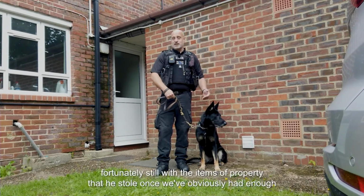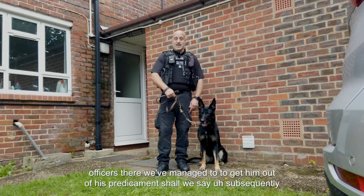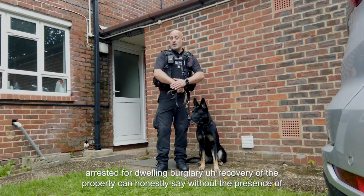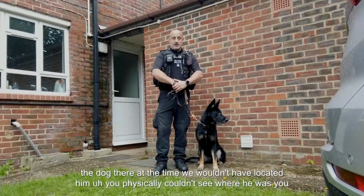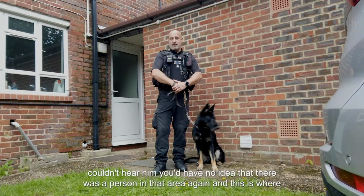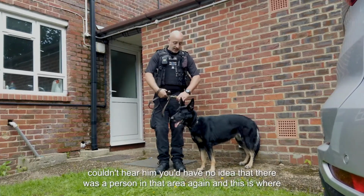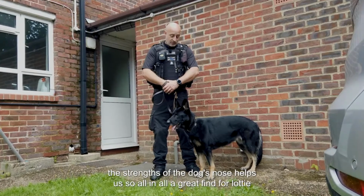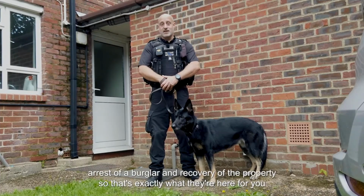Fortunately, still with the items of property that he stole. Once we've obviously had enough officers there, we've managed to get him out of his predicament, shall we say, and subsequently arrested for dwelling burglary, recovery of the property. Can honestly say, without the presence of the dog there at the time, we wouldn't have located him. You physically couldn't see where he was, you couldn't hear him, you'd have no idea that there was a person in that area. Again, and this is where the strengths of the dog's nose helps us. So all in all, a great find for Lottie, arrest of a burglar and recovery of the property. So that's exactly what they're here for.